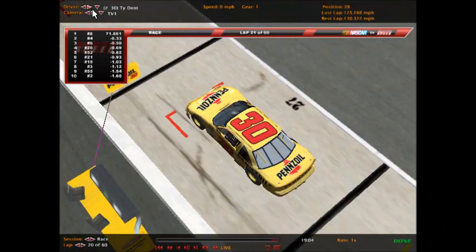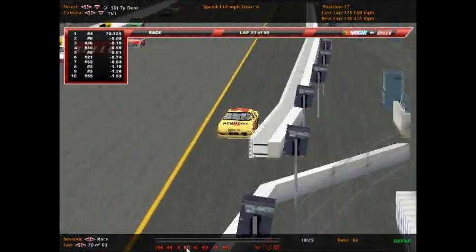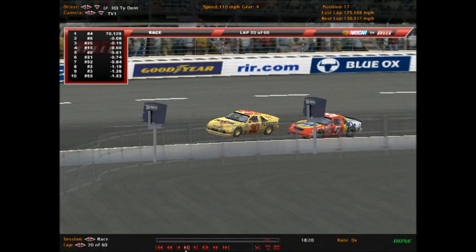Well, you remember how the first Richmond race was. It was an absolute wreck fest in the first Richmond race this season, and they're picking up right where they left off in this visit. It's a shame for Ty Dent. Dent was running pretty good.